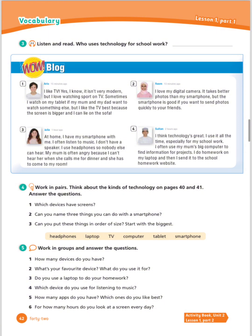Number 3. Julia: at home, I have my smartphone with me. I often listen to music. I don't have a speaker. I use headphones so nobody else can hear. My mom is often angry because I can't hear her when she calls me for dinner and she has to come to my room. Number 4. Sultan: I think technology is great. I use it all the time, especially for my schoolwork. I often use my mom's big computer to find information for projects. I do homework on my laptop and then I send it to the school homework website.